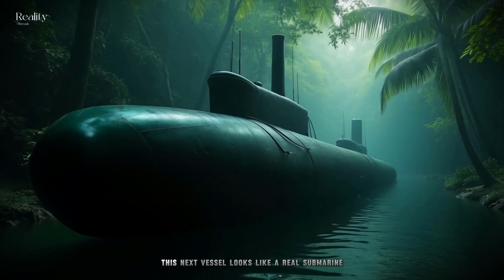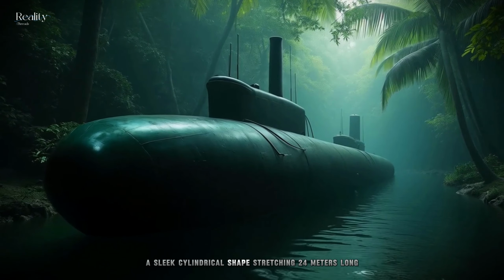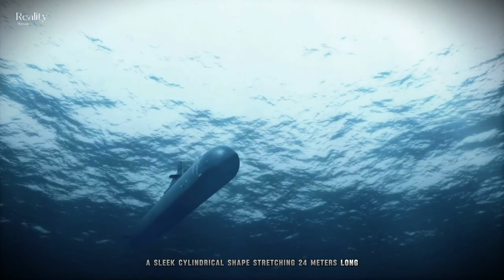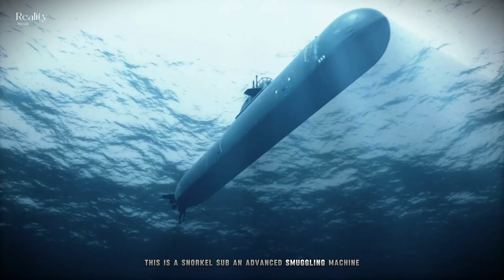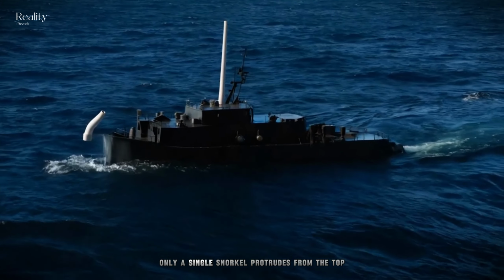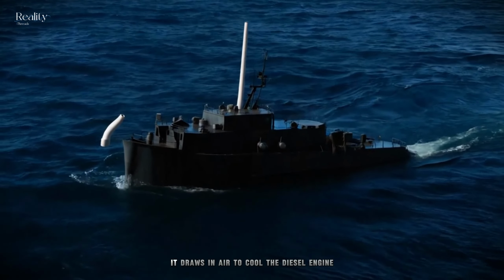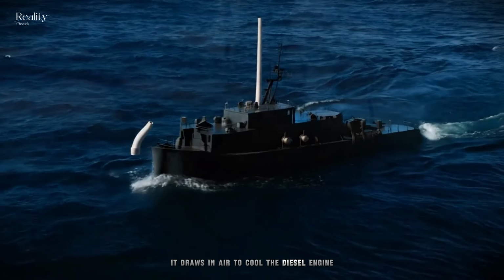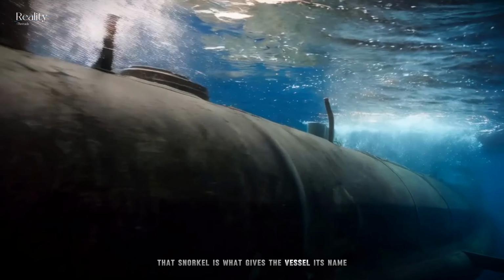At first glance, this next vessel looks like a real submarine. A sleek, cylindrical shape stretching 24 meters long, but looks can be deceiving. This is a snorkel sub, an advanced smuggling machine, nearly capable of full submersion. Only a single snorkel protrudes from the top, allowing it to breathe. It draws in air to cool the diesel engine and supply oxygen to the crew. That snorkel is what gives the vessel its name.